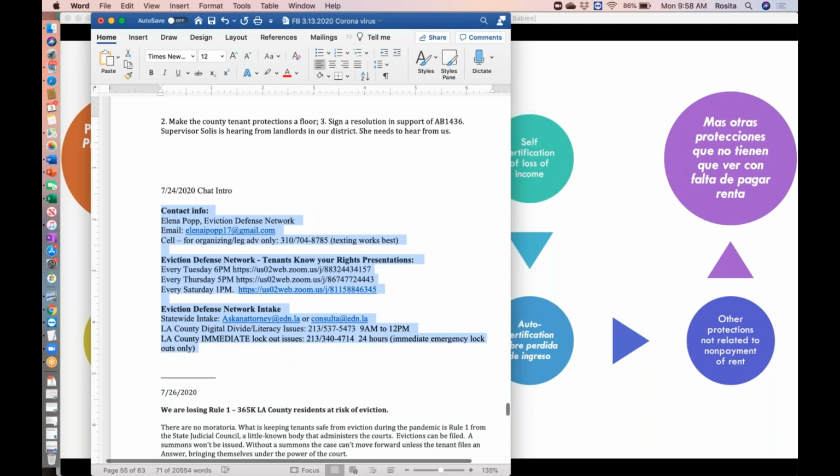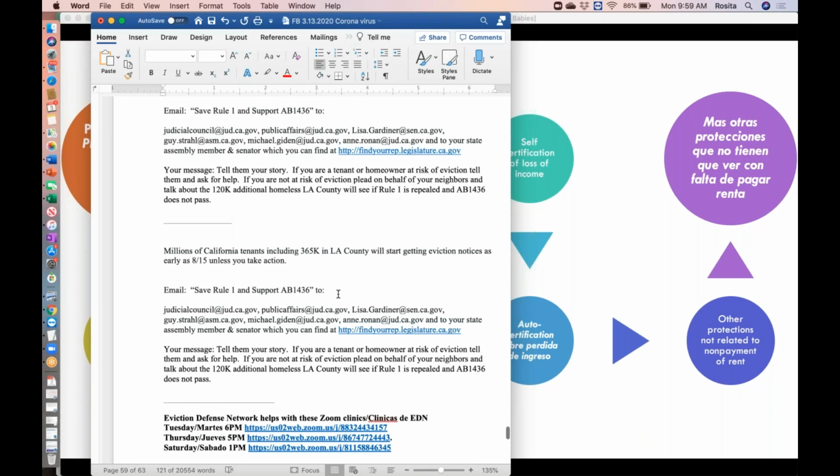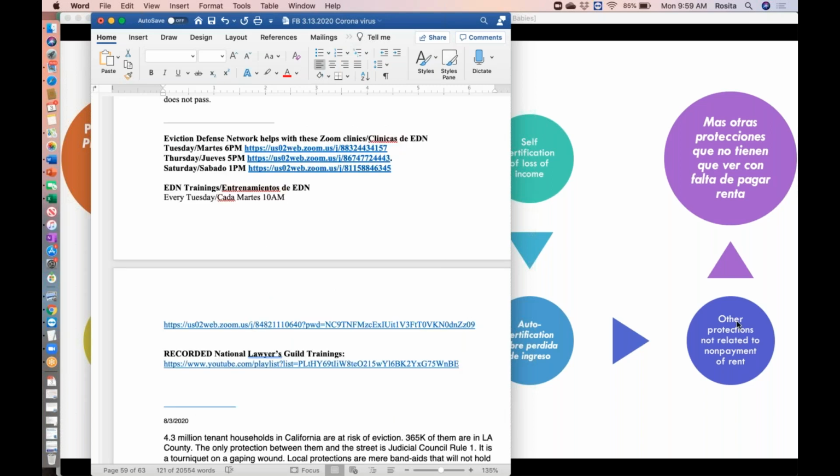Questions? We have 1 minute. They're wanting to know what your number is to call. Put that in the chat at 9:28. My contact info is there. Please don't use my cell phone number or my email unless you're calling about organizing. If you're calling about organizing, happy to talk to you. Otherwise, use our intake system. We have 3 webinars a week, every Tuesday, every Thursday, every Saturday. The links are there. For intake, you send an email to askanattorney@edn.la.